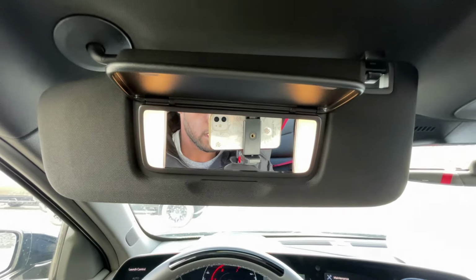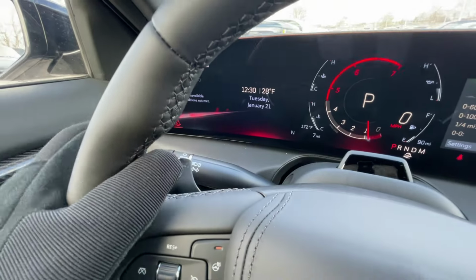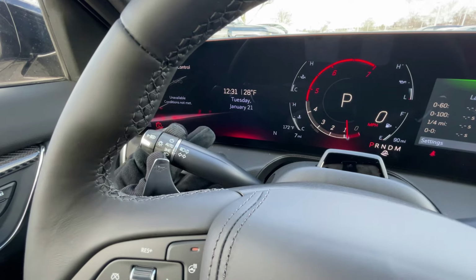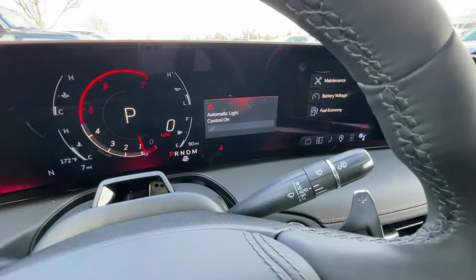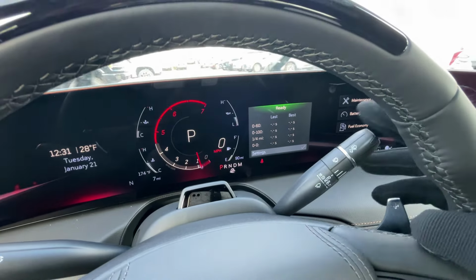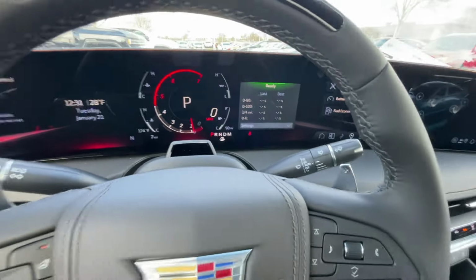Vanity mirror there. And then back to the steering wheel itself. Blinkers. You do have the auto high beams on the side, the auto headlamps here. And then we do get rain sense wipers on the CT5-V. So one time off, auto, low, high. We can adjust that auto sensitivity there and then pull up for the front wiper fluid.